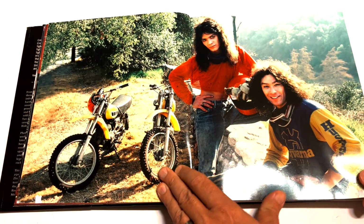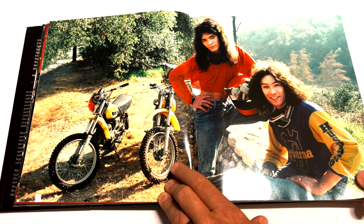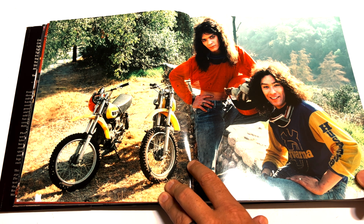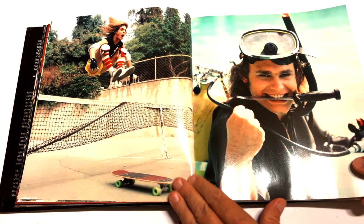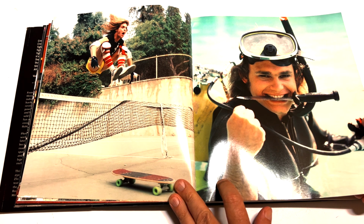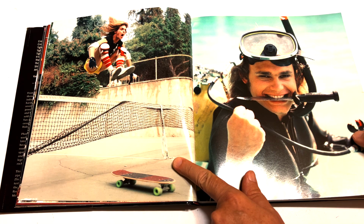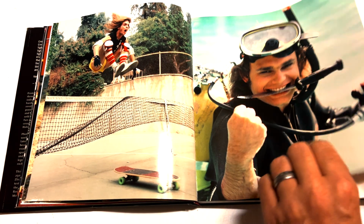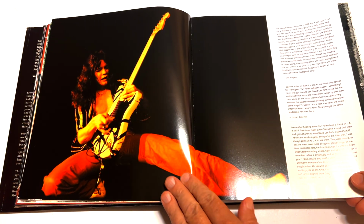Eddie and Al riding their dirt bikes out in the Hollywood Hills. That's so cool. Love that shot. Al wearing a Husqvarna shirt. Mikey scuba diving, looking like James Bond with a knife. Dave jumping the net with a skateboard. Great pictures.